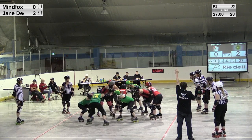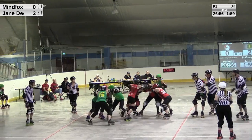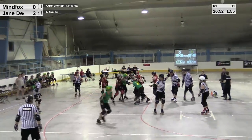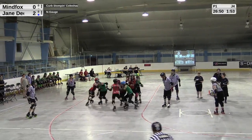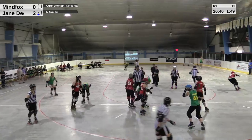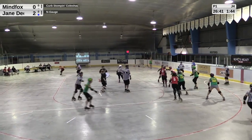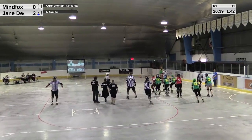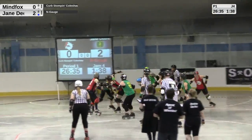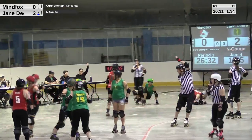Lining up on our Destination Derby Jam line, Curb Stompin' taking on Engage. Engage moving the pack, blockers to the outside, inside, and going outside, getting lead jam. Currently the pack getting a bit spread out on turn 2 and reforming on the straightaway. Quick paced pack, a lot of movement. Engage calling it off from the ground.